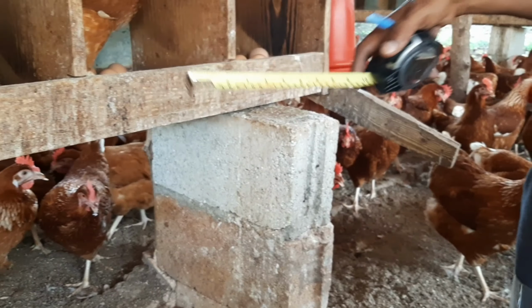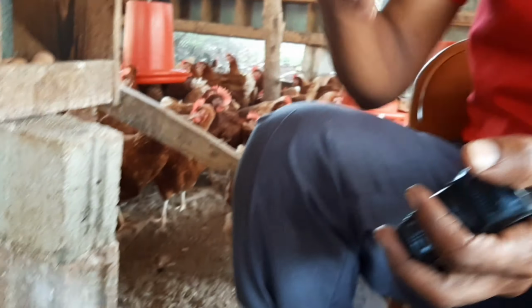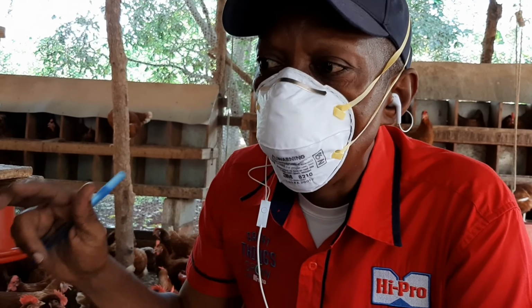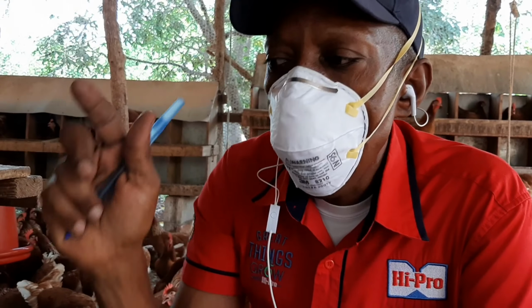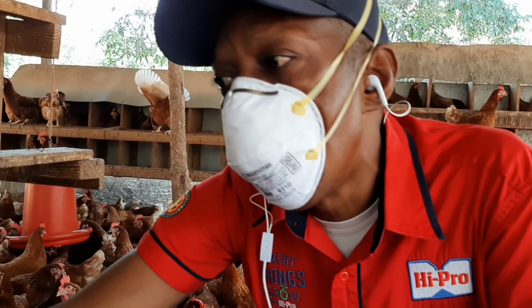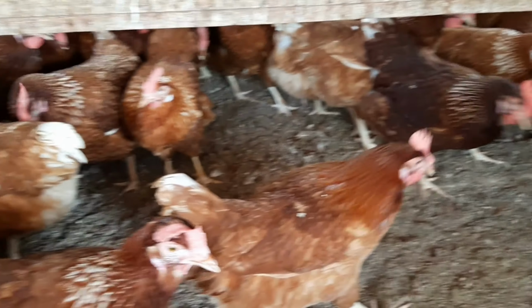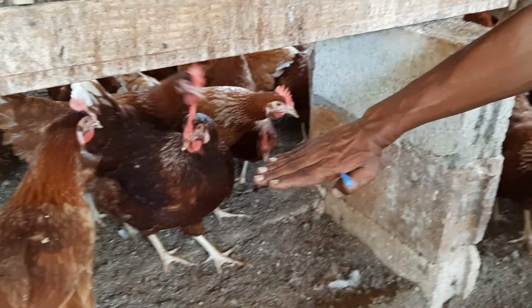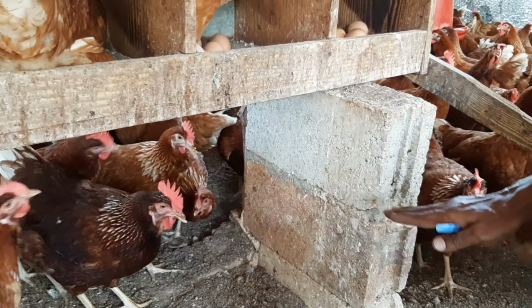Right. Height from the concrete floor is good to mount the nest box on. Because when you mount them on the blocks, the birds can fly up, and it also allows enough light under the nest box so they don't lay under the nest box. Because if these nest boxes were a little lower, like about half the height, it would have created a shadow underneath there, and they will go in there and lay.